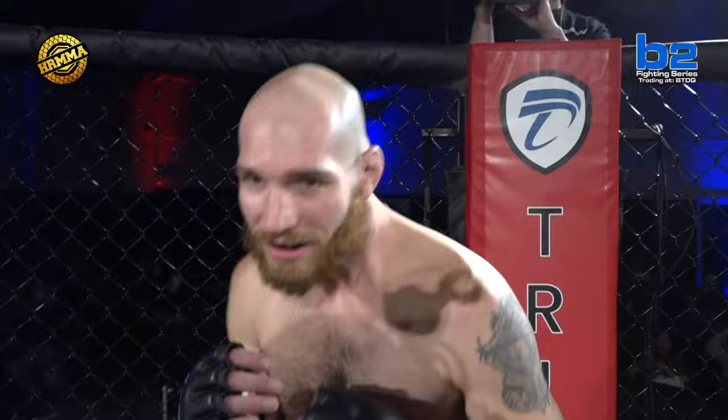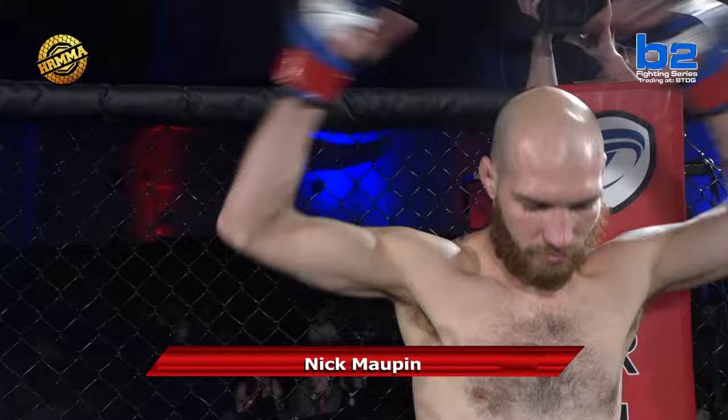And his opponent to my left, fighting out of the Trident Funds red corner. He stands 5 feet 11 inches tall and he weighed in at 155 pounds. He is a BJJ fighter from Louisville, Kentucky. Nick Maupin!